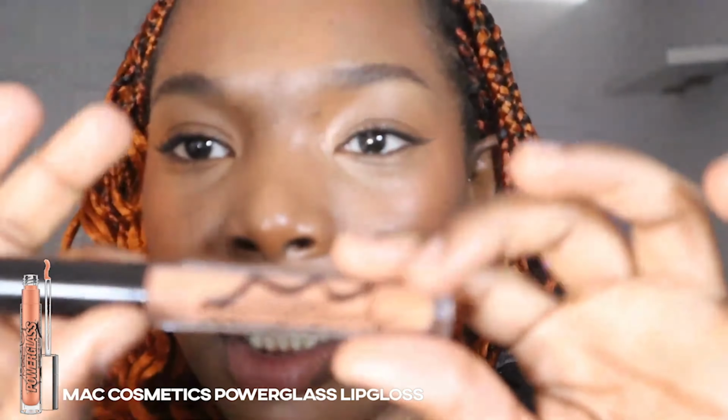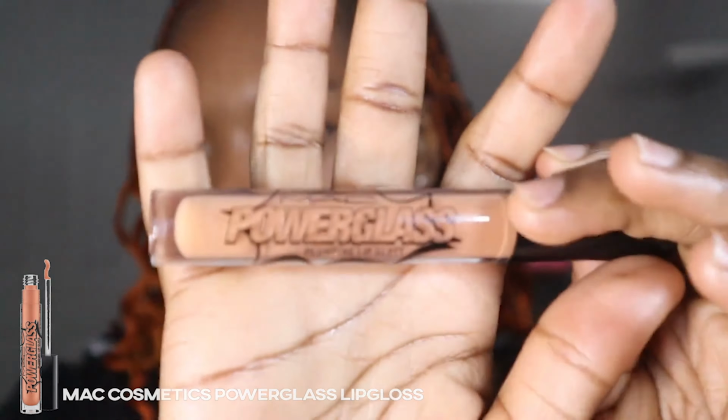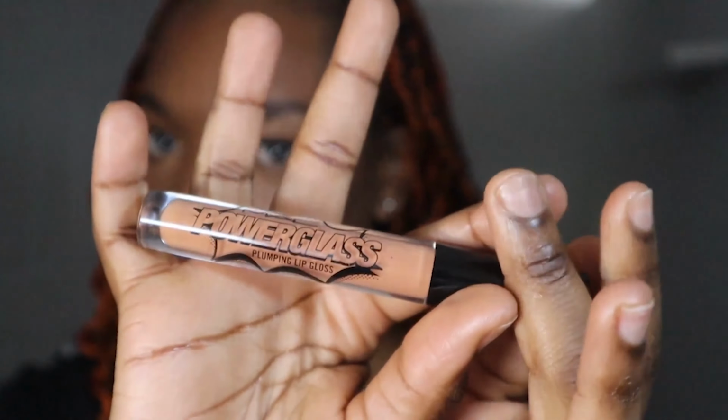I'm gonna put on my lip gloss now. And it's the Hourglass something lip gloss from MAC Cosmetics. And it's in the shade 10 Things I Hate.